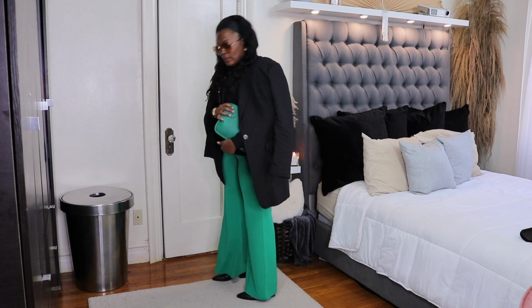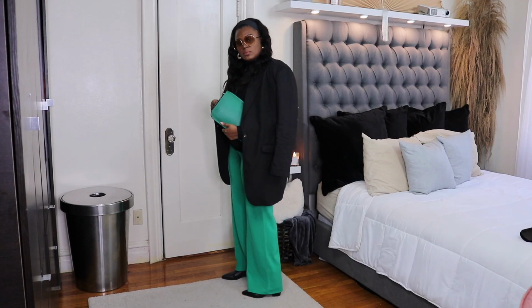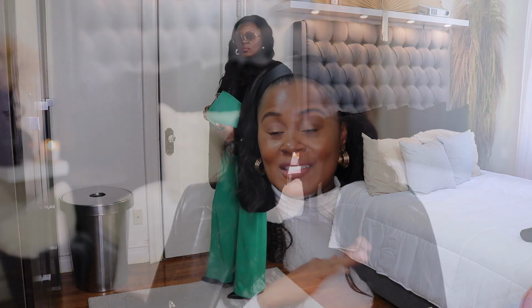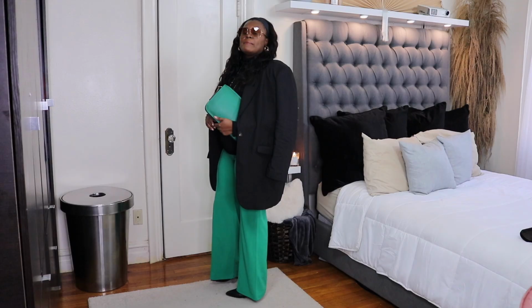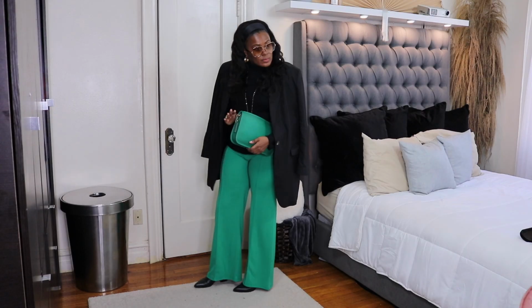Now, this is not the most practical styling tip. Speaking from experience, you guys, one wrong move and the coat or the jacket is on the ground. Okay, so I have to be very specific about what jacket or blazer I put over my shoulders. But by putting it over your shoulders, again, it kind of adds an element of style.